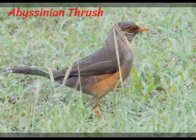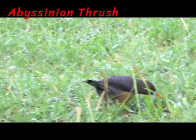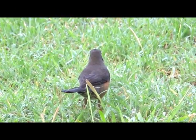The African thrush was joined by an Abyssinian thrush, a much darker-looking species, without the African thrush's streaky buff throat. It was good to see them together like that.